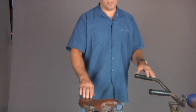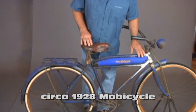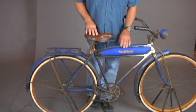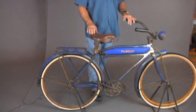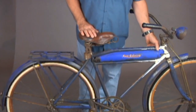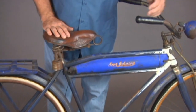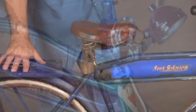Here we have an excellent unrestored example of a circa 1928 Iver Johnson motorcycle. Now, it was named motorcycle because it kind of mimics motorcycles of the time. This would have been something that either a kid or a young man would have purchased, not being able to afford a real motorcycle. It has a tank, which actually has a function. There would have been a battery cell inside to operate your headlight. Book rack, carry your books to school, what have you.